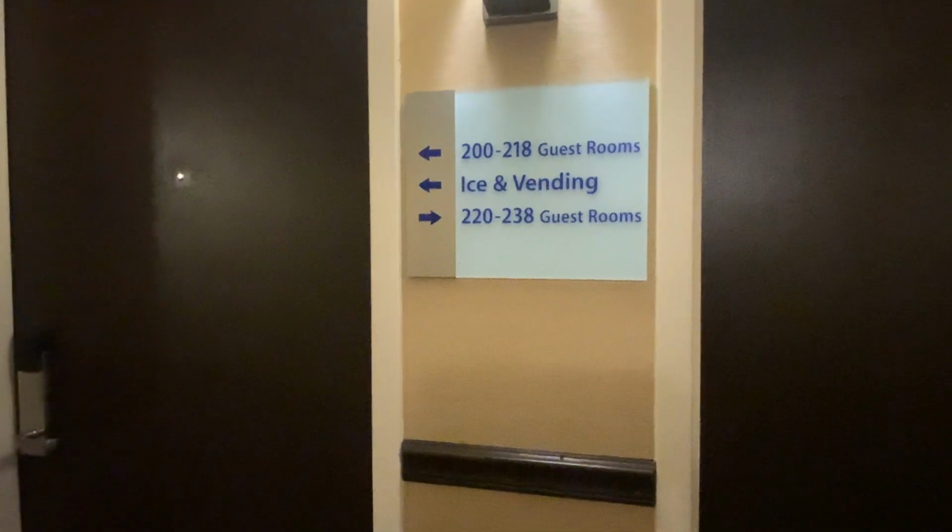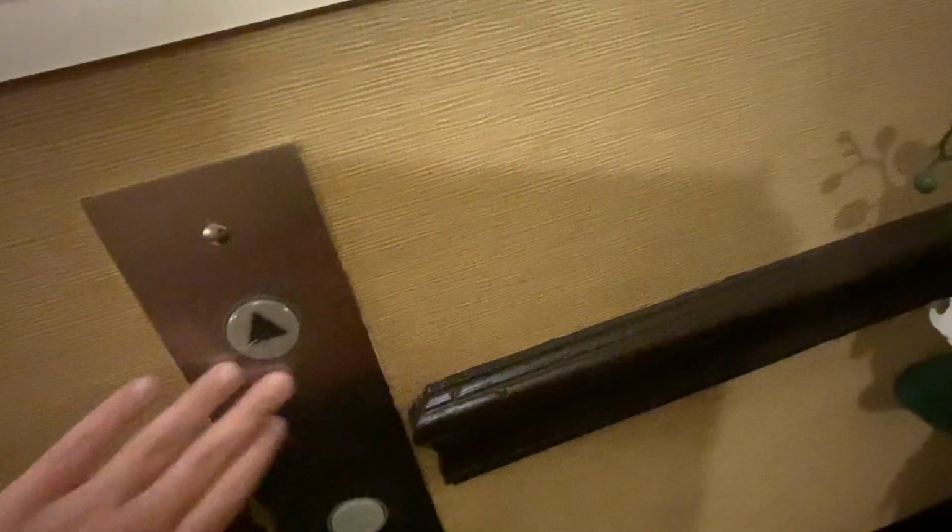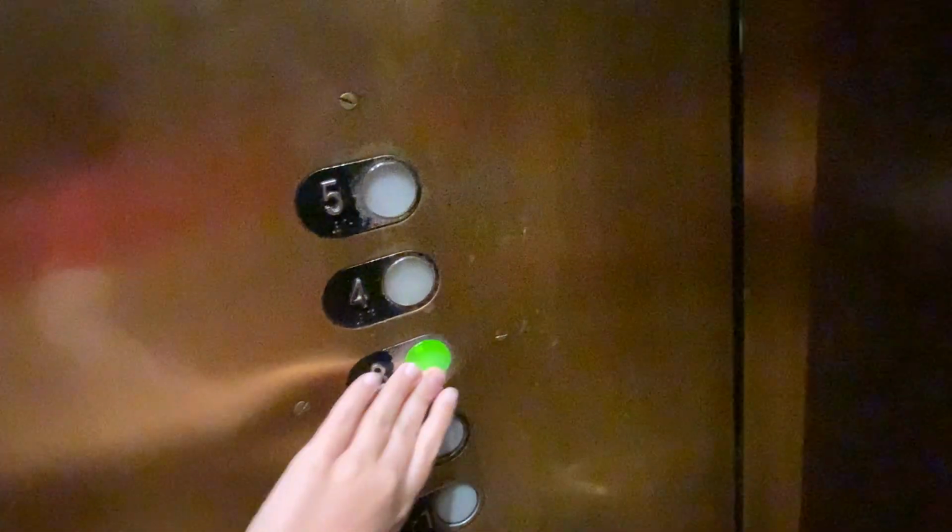Let's go check out the outside. Oh. The door open, right? Okay. Let's check out the elevator buttons. We're gonna go up to, right? I like taking elevator rides because I love elevators so much. They're fun. Let's go up to three.